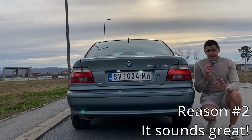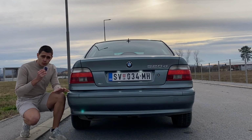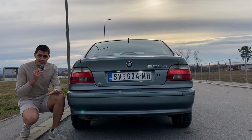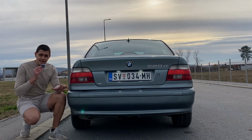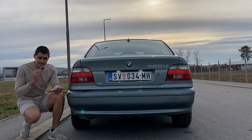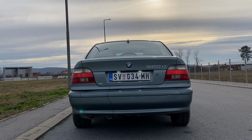Reason number 2 to get an E39 is that it sounds great. Now, even though this is pretty much the worst model that you can get, the 2-liter diesel, it still sounds pretty good, and this is with the stock exhaust. So just like I said in my mods video, you can modify this exhaust to hell and it's going to sound even better. Let's take a listen.